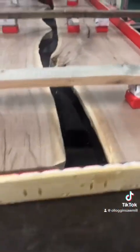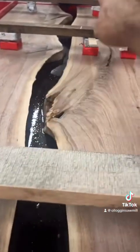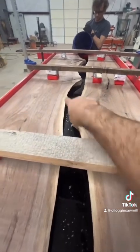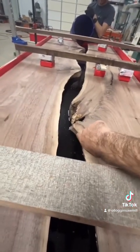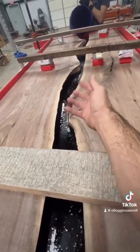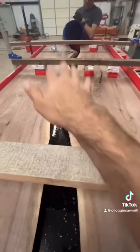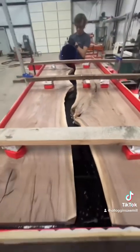And the reason why we'll be sealing the rocks and all the live edges is because when you do a clear pour, you're sealing any chances of air coming out of the wood and the rocks. That creates micro bubbles. So that's why we'll seal everything first before we do a clear pour, because we want to minimize all those micro bubbles, if that makes sense.